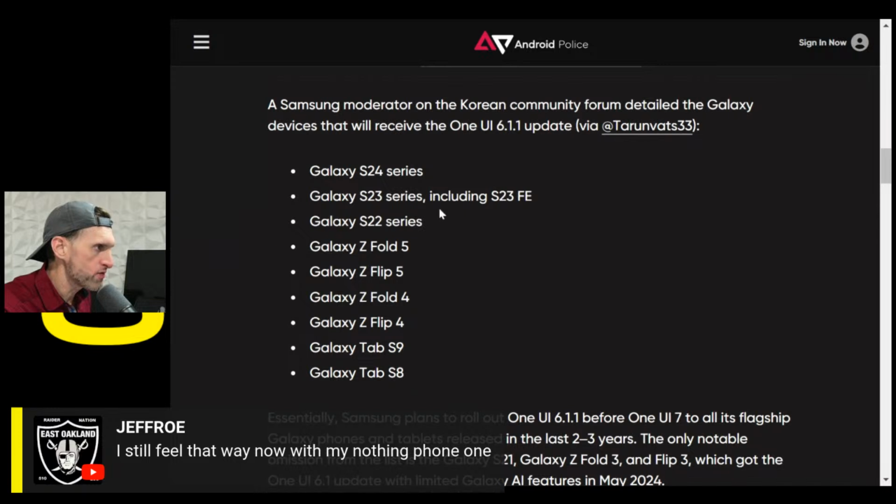But if you have an S24, S23, S22, Z Fold 5, Z Flip 5, Fold 4, Flip 4, Tab S9, Tab S8, you've got 6.1.1 headed your way.